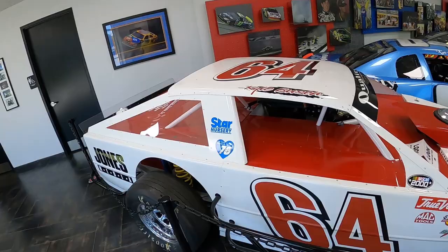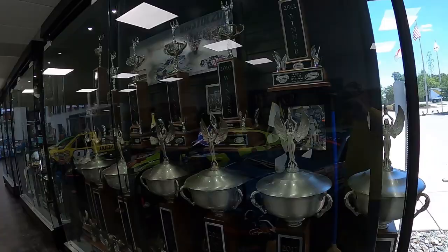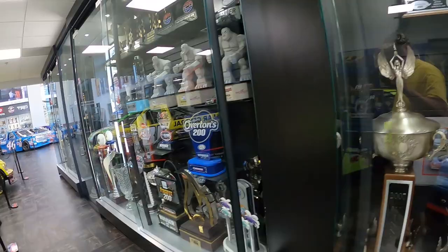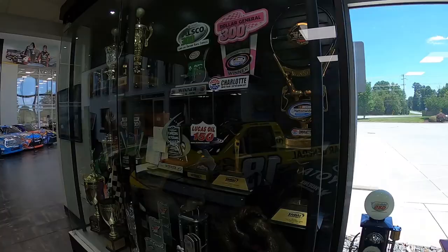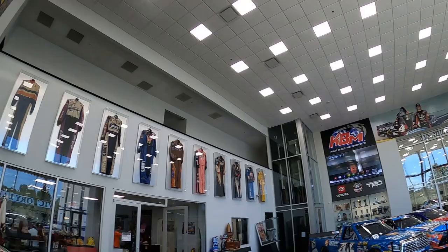Trophy case. From 2010, 2009, 2008, 2006. All the way up to present day. Like him or dislike him, I can tell you this much, the man wins a lot of trophies. He's got his racing suits up top. So, yeah, I mean, he does win a lot.